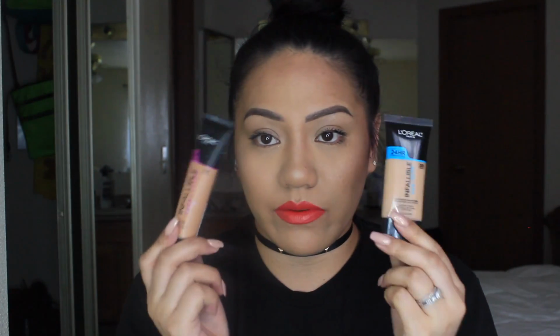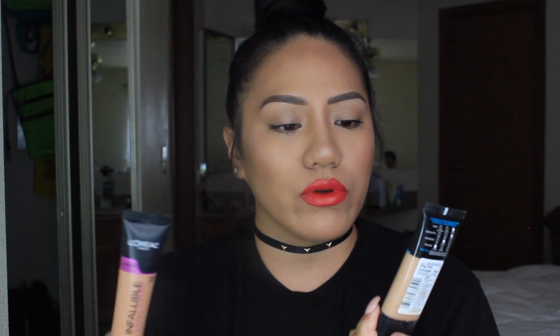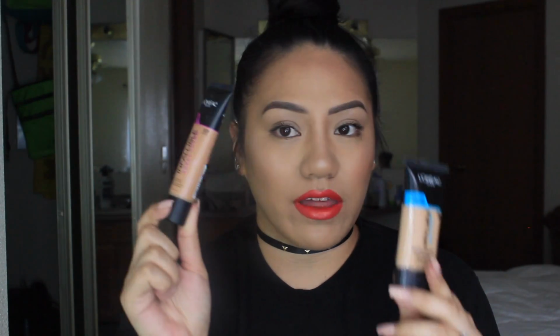So all of my favorite foundations are drugstore, and I'm actually pretty shocked. I do have higher end brand foundations, but I don't reach for them as often as I do these ones, and I think that does say a lot about drugstore foundation. The first two I want to talk about are from Loreal. Their Pro Glow Infallible and the Infallible Total Cover.